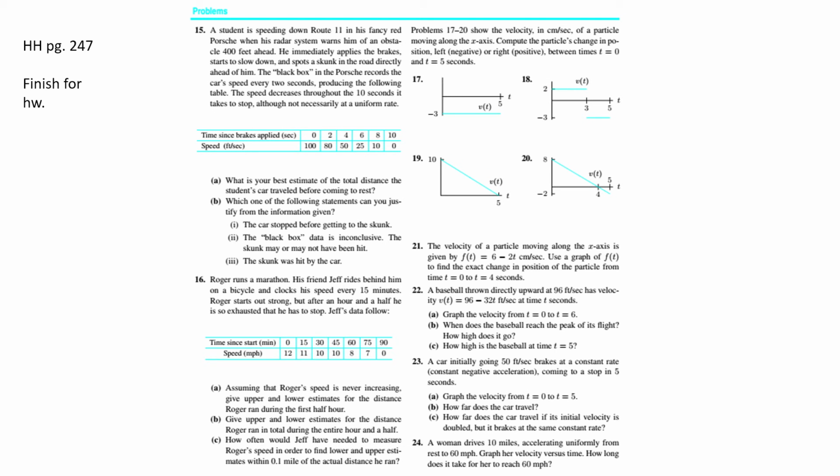Lastly, after you're done with your code, you're just going to work on this. This is in your Hughes Hallett book, page 247. If you don't have it, you can just pause here and read the questions from the screen. But otherwise, you're just going to finish, and you're doing all 15 through 24 in class and finishing for homework. And again, if you have any questions, email me or talk about it with your peers. And that's all I got for you. Good luck.